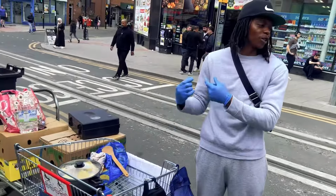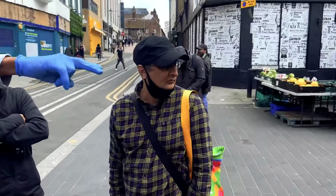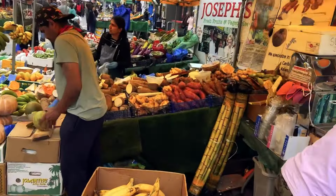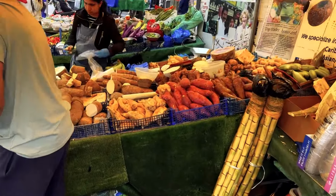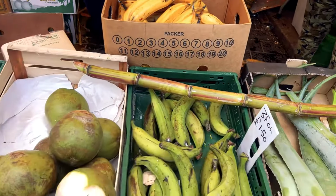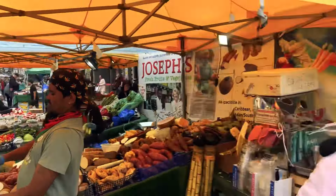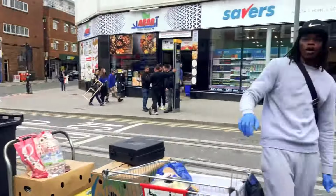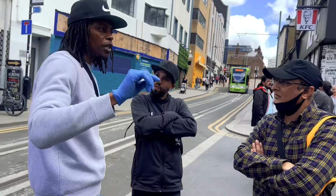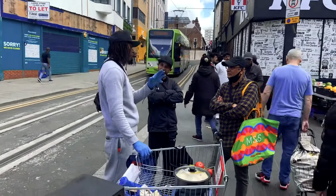Yeah, I know what you're saying, because they've got different textures. And the sweet potatoes have different textures. Over there, they've got three different textures. Okay, the white one here is from Uganda. Uganda? Yeah. It's good as well. And the red one, that one there.